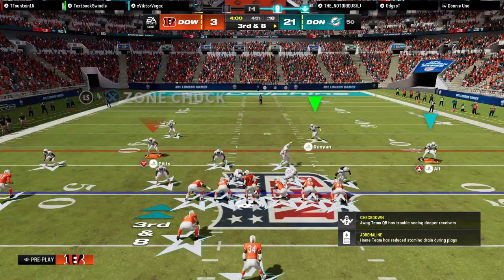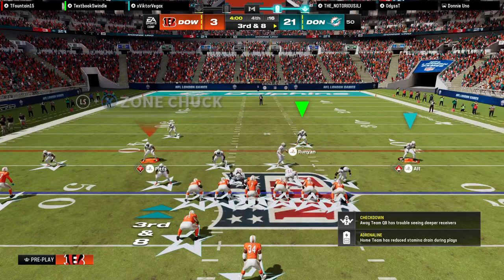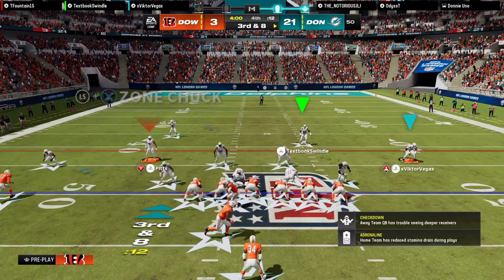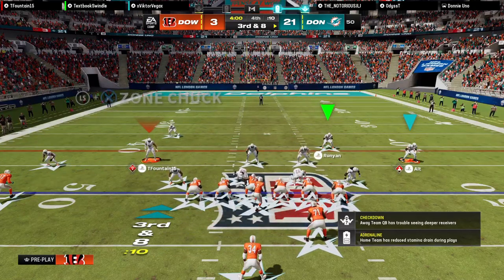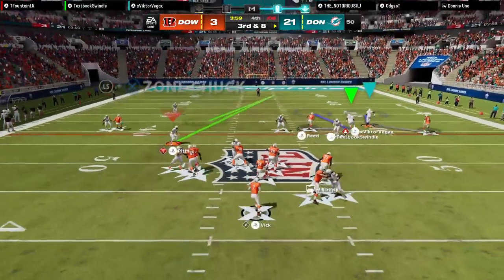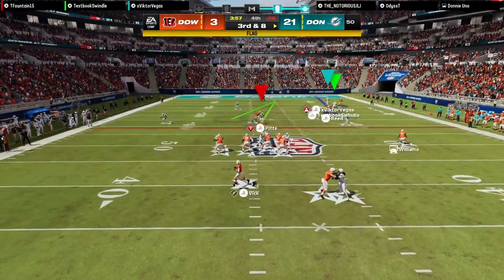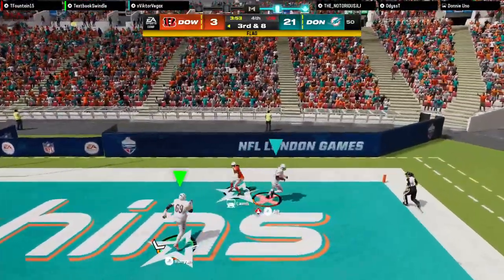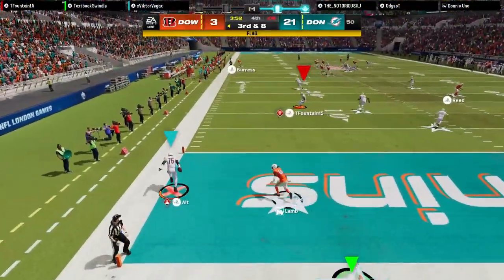Converting this third and 8. All right, Onion, I got this. I'm locking this boy down. He be doing people dirty. He's going to change things up. On play action, they'll throw. That's on Derek. He's going to let this go, back of the end zone. Yeah. Oh, hey.